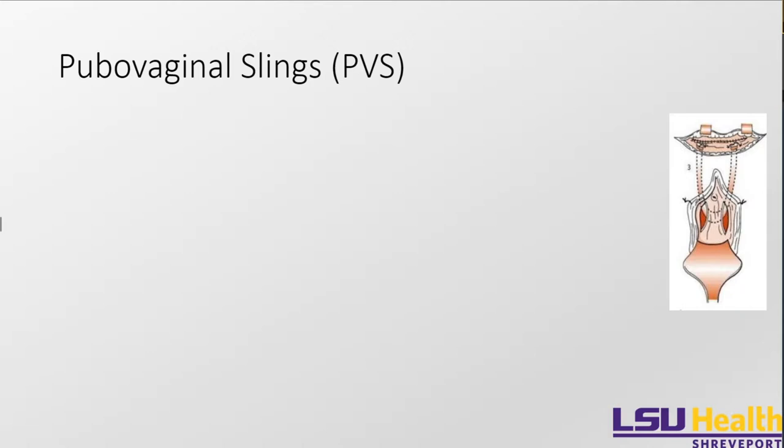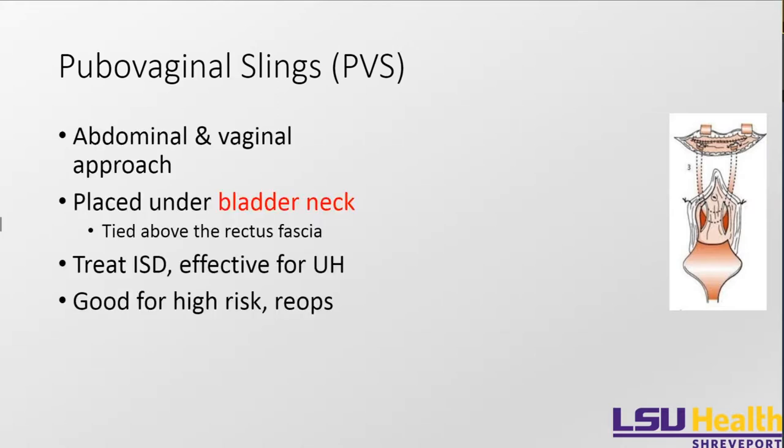So these are the pubovaginal slings, kind of like your old school slings. These are the ones that were placed at the bladder neck rather than the midurethra. They're placed through a combined abdominal and vaginal approach and are tied above the rectus fascia. They're very good for intrinsic sphincter deficiency because they do have a slightly greater degree of tightness on them, and also are effective for urethral hypermobility. They're great for women who are at high risk for mesh exposure and reoperative patients.